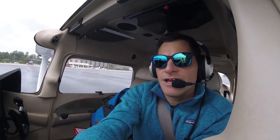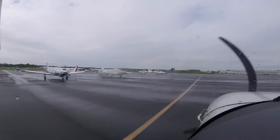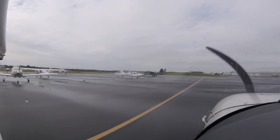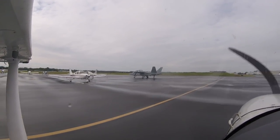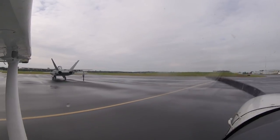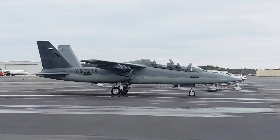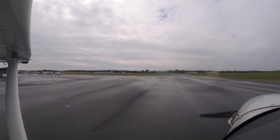All right, everybody, here we go. We're taxiing by a Textron jet. They are no longer flying. I wish they had been, but look. That's pretty cool.